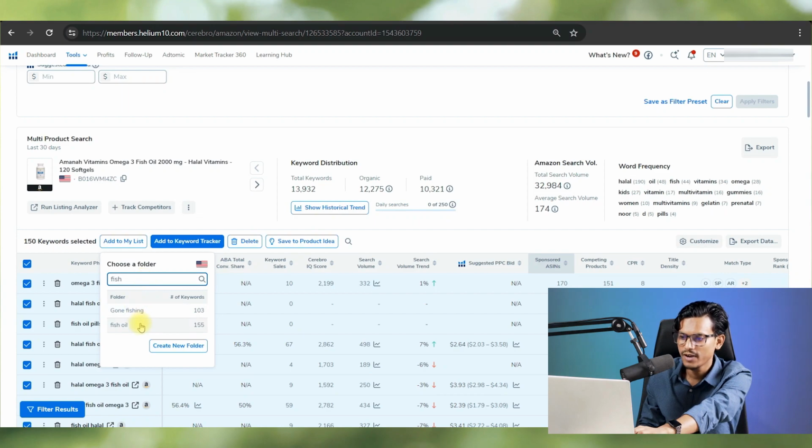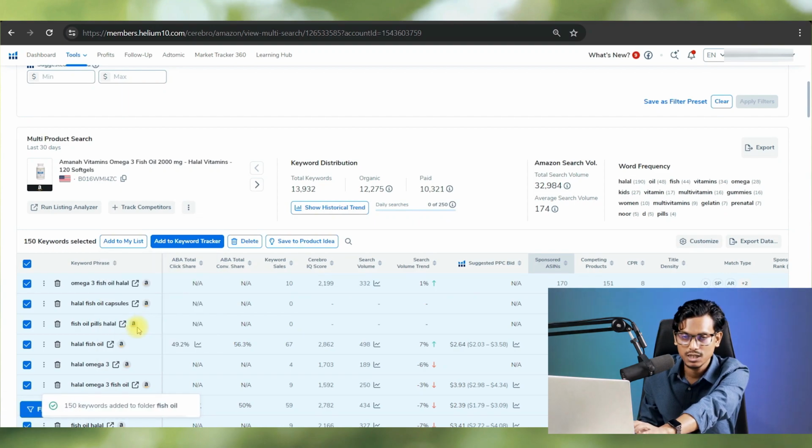Sometimes you'll find some products where there are some specific keywords you need to add, and you actually need to take care of those. Whether the search volume is low or high, it doesn't matter. You just take all the keywords for now.